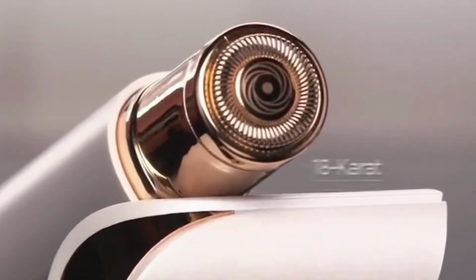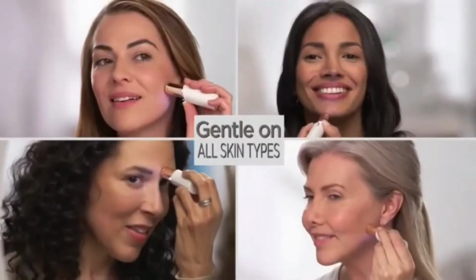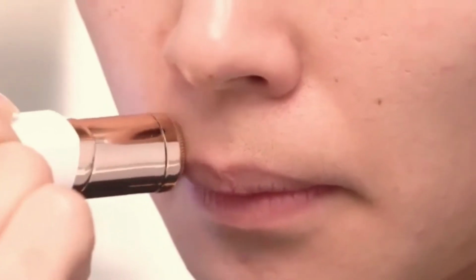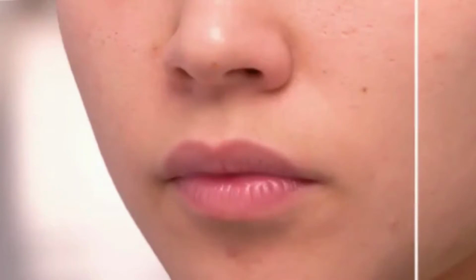And with an 18-karat gold-plated head, it's hypoallergenic and gentle on all skin types and tones. Flawless is the fastest, easiest, pain-free way to remove unwanted facial hair, guaranteed. I'm able to get the smoothness of waxing without pain or redness.